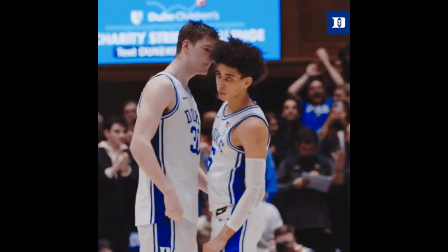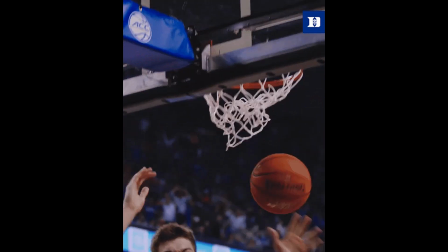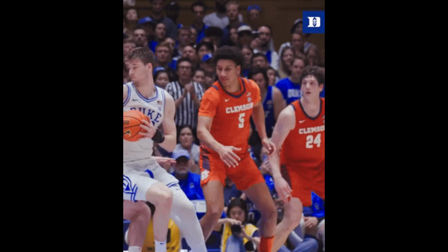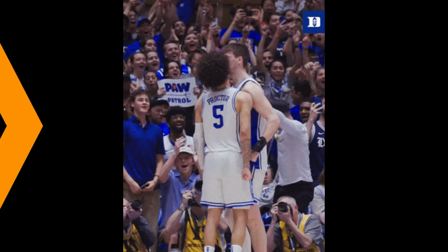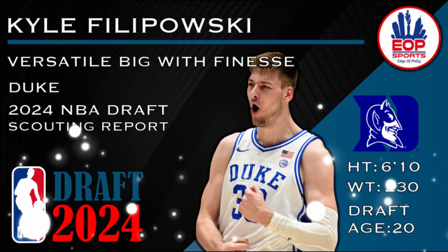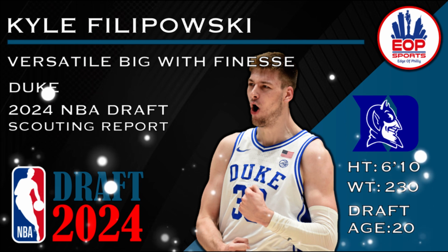Kyle Filipowski is an intriguing NBA draft prospect due to the multitude of ways he can provide value on both ends of the floor. Offensively, he uses tremendous footwork to score with ease in the paint, is capable of stretching the floor with a developing catch-and-shoot jumper, and is also capable of putting the ball on the floor with a fluidity that is rare for someone his size.